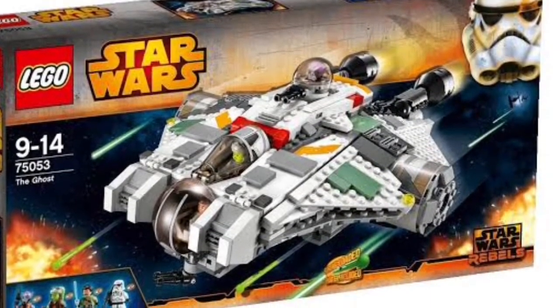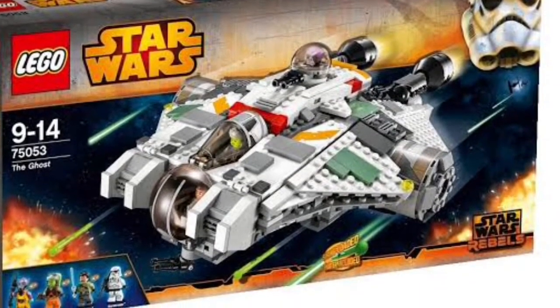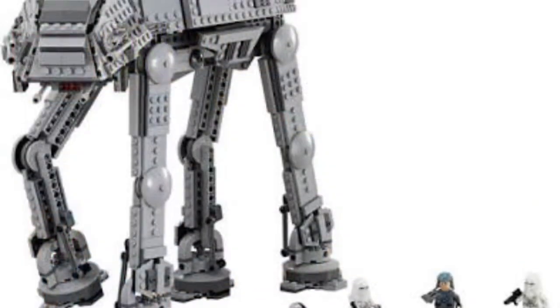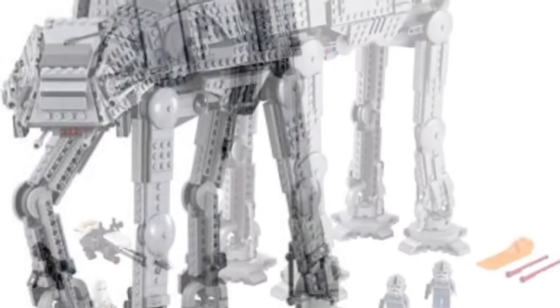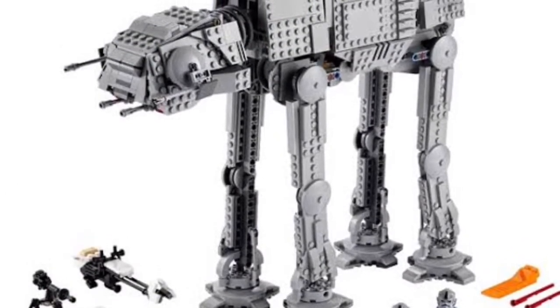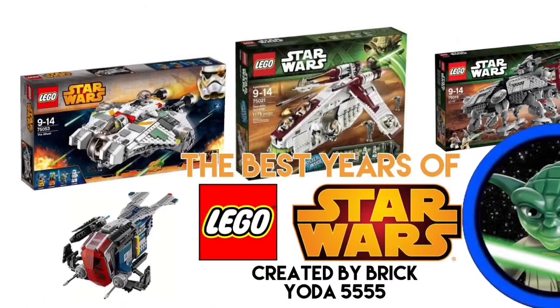The set quality is also amazing, but of course it's declining now. Actually, I'd say that the set quality has gone up. Like, if we compare the 2014 AT-AT to the new 2021, the 2021 is much better quality. I think the problems start to come in with the set choices.